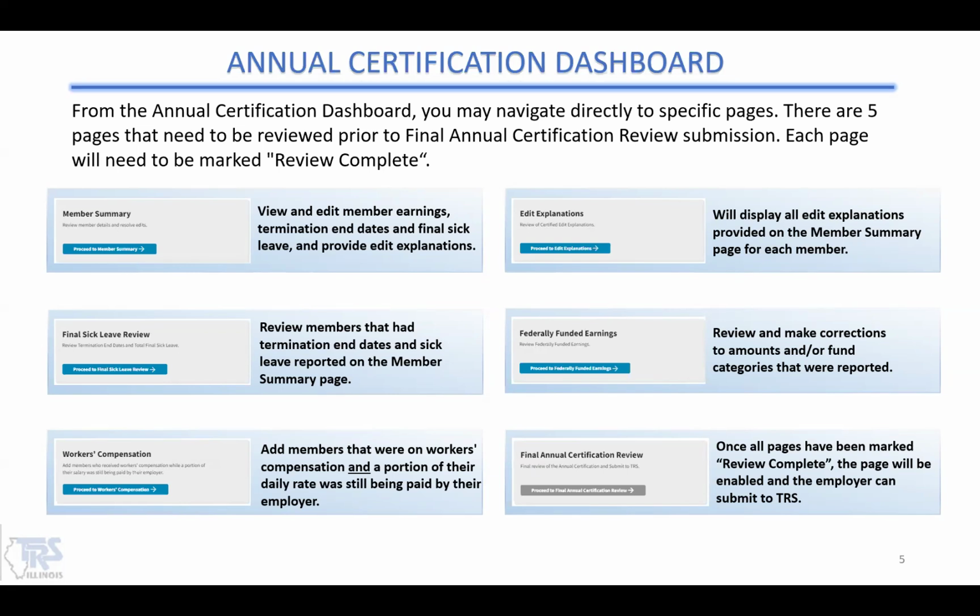Well, the first one is where you're going to do the majority of your work, which is that member summary. So you're going to be able to view and edit any of those earnings that you had reported throughout the year. You're going to be able to update any termination end dates and sick leave. And this is also where you're going to provide any edit explanations that you may need to do. We have an edit explanations page now, so it's going to display all of those explanations that you put on the member summary page. The final sick leave review page, that is where you're going to review all the members that had termination end dates provided on that member summary page.